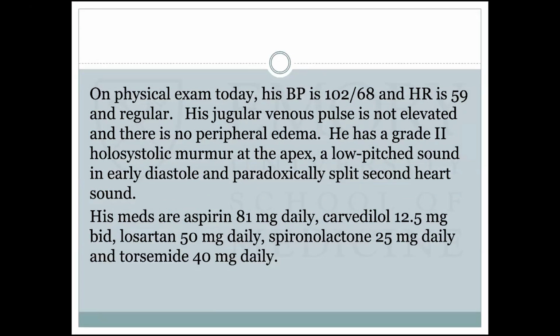On physical exam, his blood pressure is 102/68, heart rate is 59 and regular. Jugular venous pulse is not elevated. There's no peripheral edema. He has a grade 2 holosystolic murmur at the apex, a low pitch sound in early diastole, also at the apex, and a paradoxically split second heart sound. His medications are aspirin 81 milligrams, carvedilol 12.5 twice a day, losartan 50, spironolactone 25, and torsemide 40 milligrams daily.